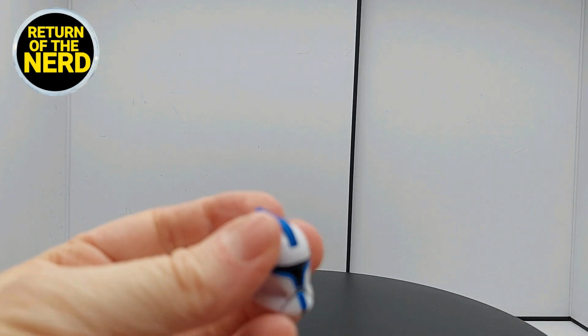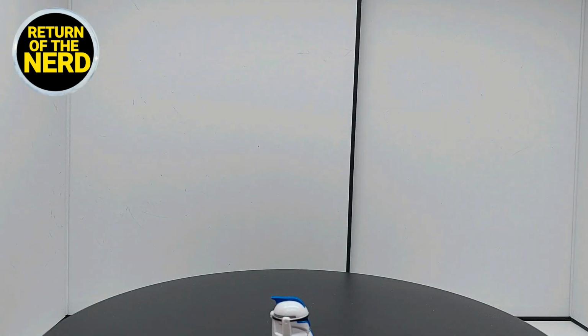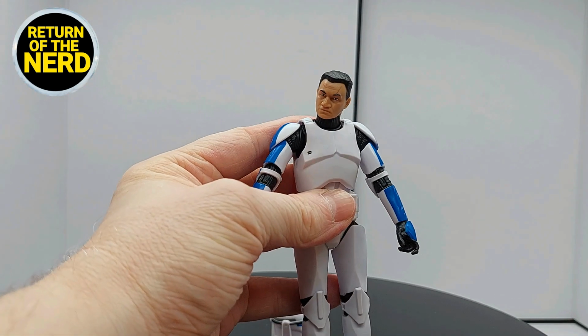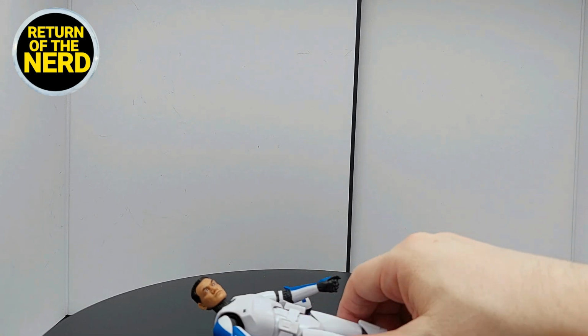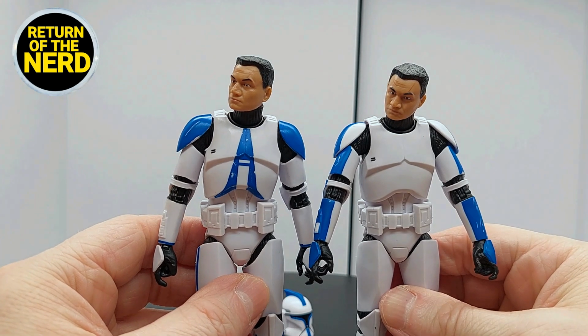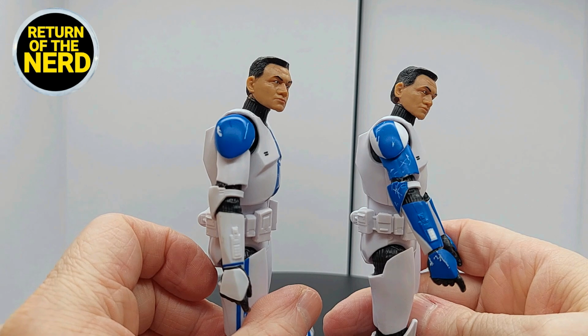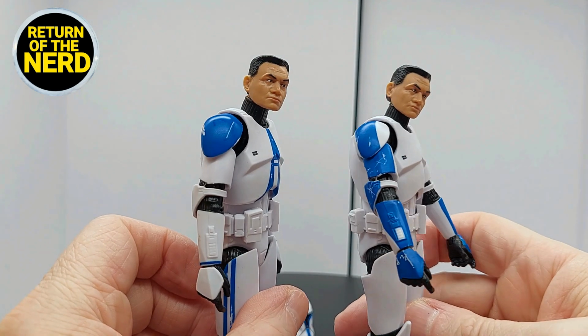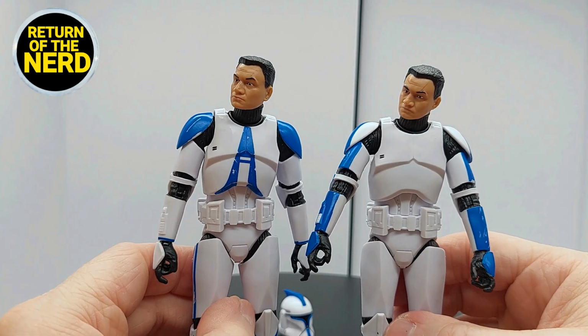Whoa, cool. We got the Phase 1 helmet. Put that there. And let's take this guy. Look, just identical, isn't he? Alright, so these two guys are just completely identical, apart from the extra blue stripe on the chest. And this guy has the blue stripes running down the side of his arms. So there's a little bit of difference in the paintwork here, because he's a lieutenant.